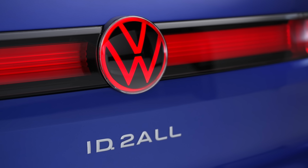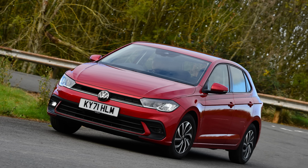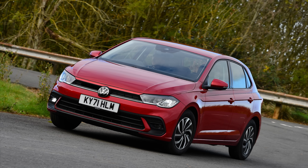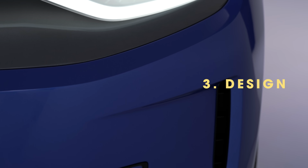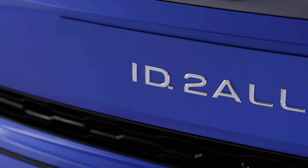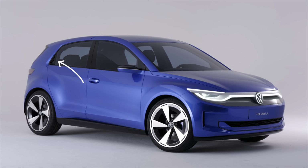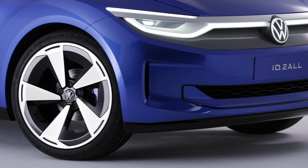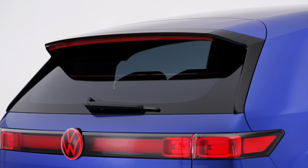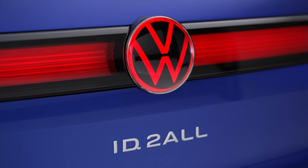It's built on a shortened version of the ID.3's underpinnings and is similar in size to the VW Polo. VW's new design boss, who moved over from Bentley earlier this year, apparently designed this car with his team in just 6 weeks. The sleek ID.2 features hidden rear door handles behind the rear window, as well as a thin LED light bar at the front and rear of the car. And the rear badge is illuminated red to blend in with the taillights.